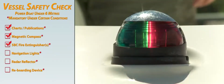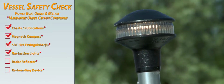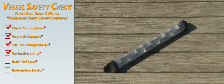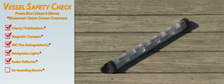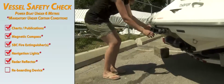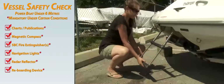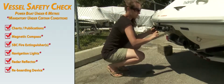If you'll be operating your powerboat at night or in restricted visibility, you're required to have navigation lights. If you're operating a non-metallic craft in areas where radar is in use, you're required to carry a radar reflector. However, you are exempt if having the radar reflector is impractical or not required for the safety of the craft. Vessels with a freeboard of more than half a meter or 1 foot 8 inches must also carry a reboarding device. This can be a transom or swim platform ladder, or a ladder that easily stows on board.